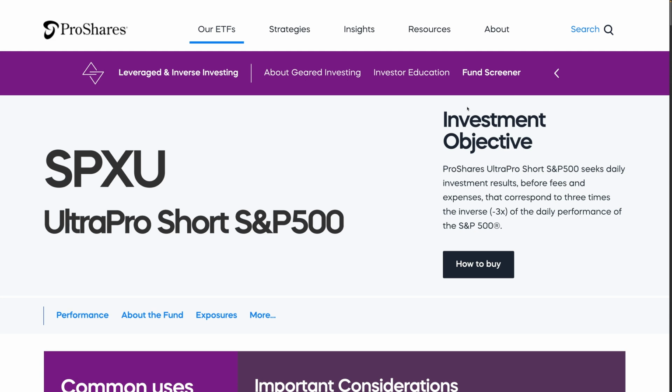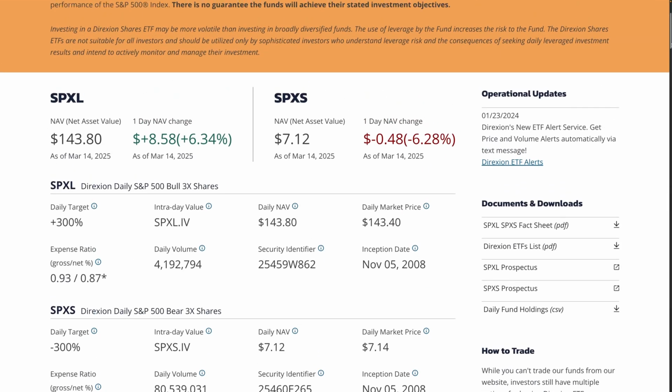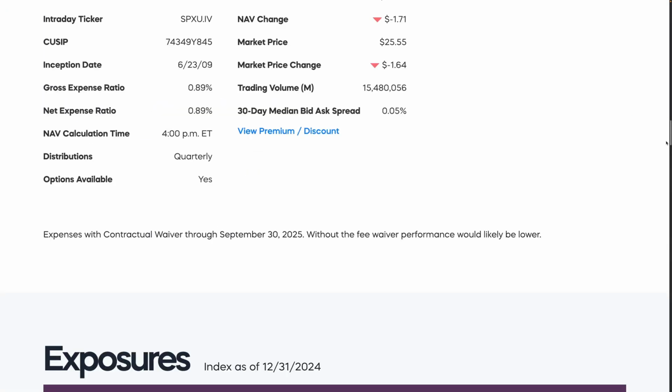All right, the next one I want to look at is the ProShares SPXU Ultra Pro Short S&P 500. This is the inverse 3 times leveraged S&P 500 fund. And I'm going to compare it to the Direxion Daily S&P 500 Bull 3X Shares, SPXL. Now, this Direxion one has a market cap of about 384 million. It's got fees of roughly 0.87%. If we compare that to the ProShares, the ProShares has a fee of 0.89, so very similar. And the ProShares has a market cap of about 400 million. So ProShares appears to be slightly larger.